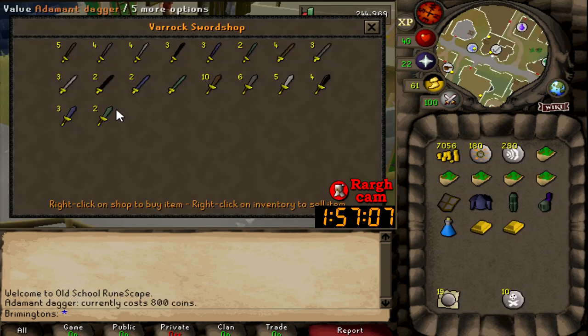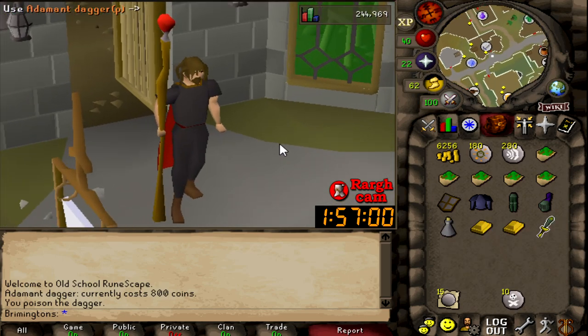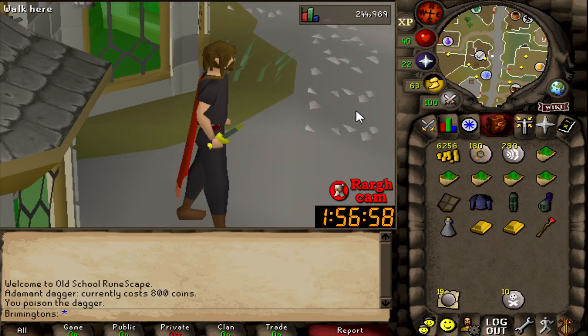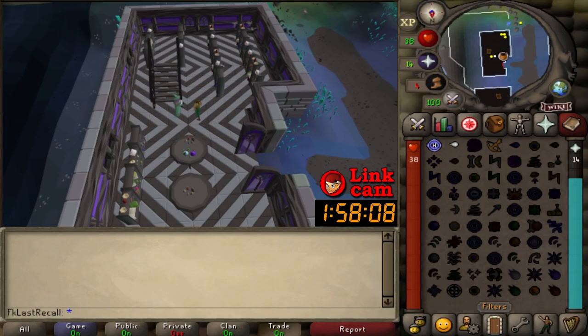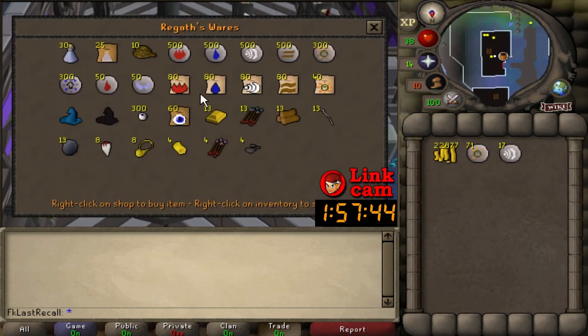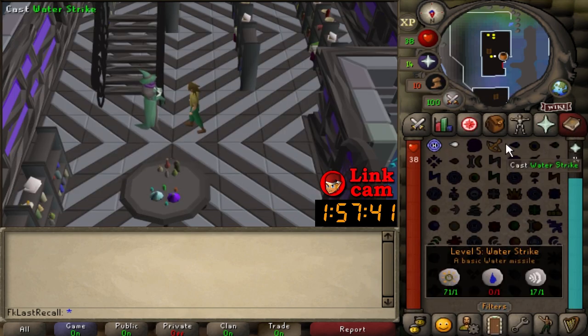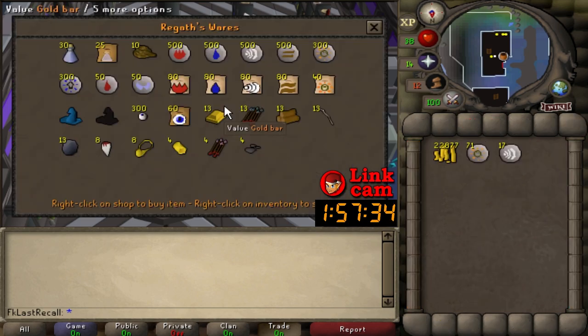Nope, what am I doing? 800 coins for an adamant dagger? Fuck off. What? Luckily, I think the Zamorak warriors drop chaos runes, is that correct? No. Okay, that is my plan out the window, to be honest, guys. I was going to go magic. I was going to use Wind Blast for the fight. We're still going to have to do the same thing with Fire Strike. We're going to have to buy runes.